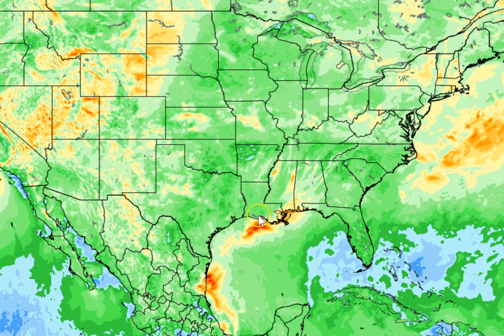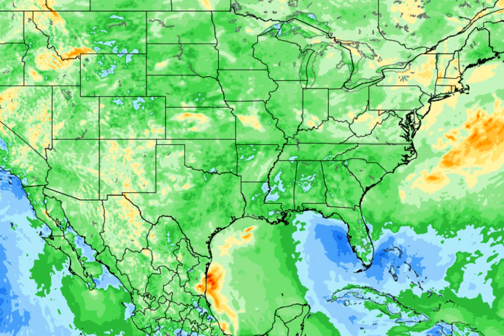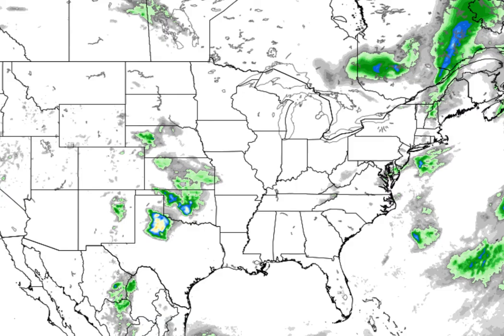And if that does happen, it could regenerate just a little bit into a tropical depression or tropical storm as it approaches Louisiana area. But regardless, really not looking at much of a wind threat. Maybe kind of breezy again for coastal Mexico, and maybe breezy once again for parts of coastal Louisiana. But that's about it. Really not much of a wind factor from this storm system.